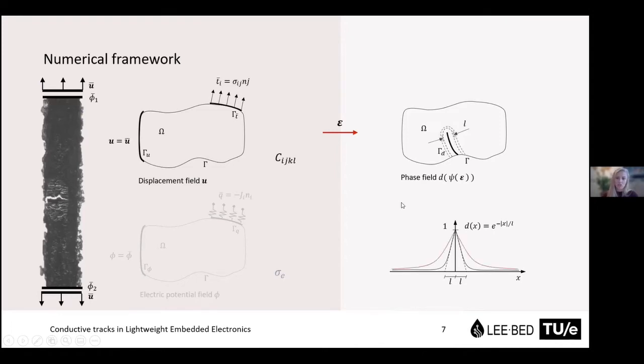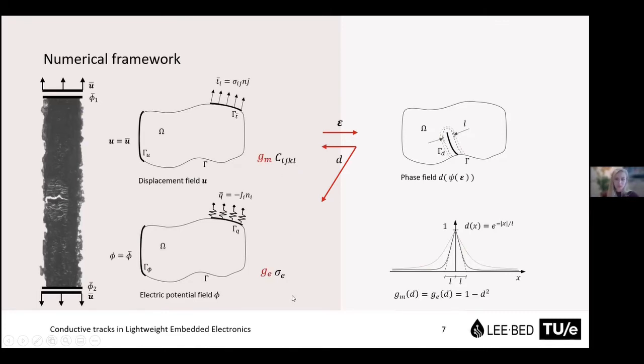Based on the accumulated strain in a certain area, we can calculate what this damage variable is in the material. This decaying profile is introduced via a length scale parameter, which is material dependent. Once we have calculated this damage variable, we can feed it back into our mechanical and electrical scheme, altering the stiffness and the electrical conductivity by a damage degradation function. The effect is that we degrade the mechanical stiffness in the region where crack nucleation is observed, and we also degrade the electrical conductivity. As a result, we also need to ensure that the crack propagation is irreversible. Once a certain damage area has occurred, the damage cannot be undone in this area.